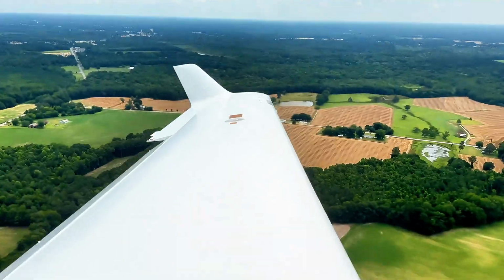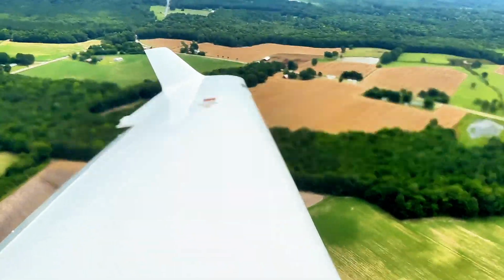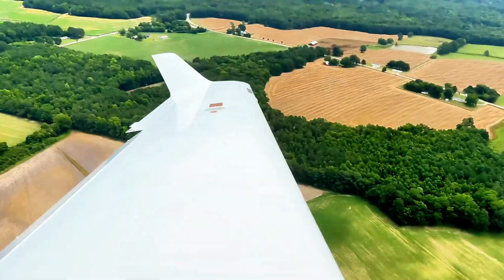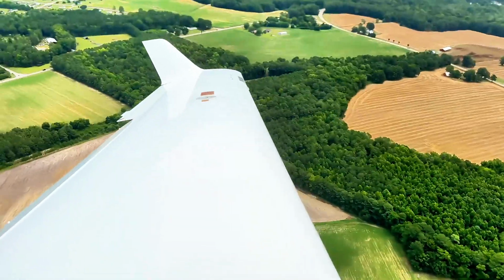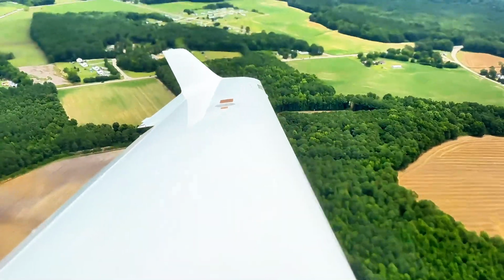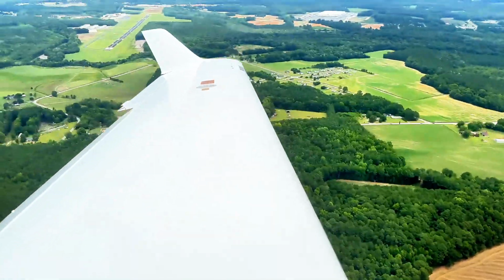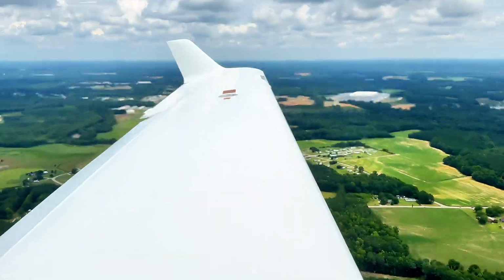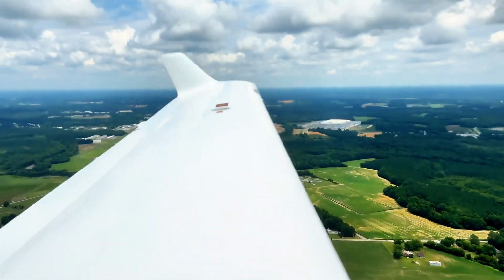You'll do a steep turn holding 45 degrees of bank. You'll enter in slow flight, showing that you can control the aircraft at minimum speeds. You'll do stall and stall recoveries, including both a power on and power off stall. You'll also do some emergency procedures, so simulating those emergencies and being able to troubleshoot them in flight. You'll also showcase your navigation, including picking an alternate airport in a diversion scenario.